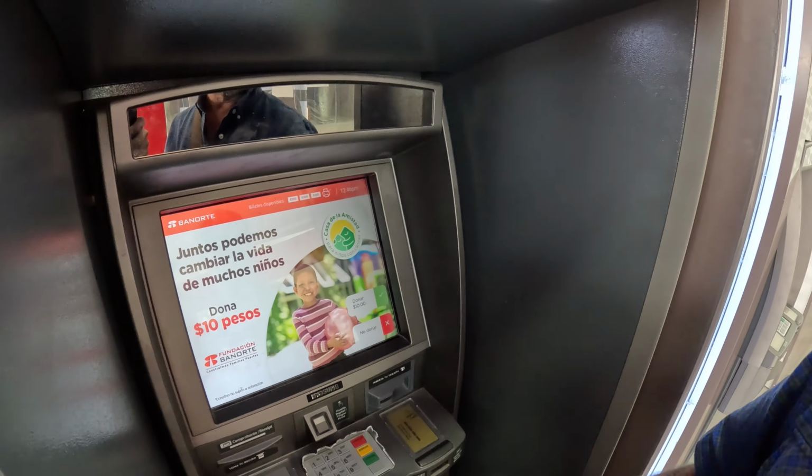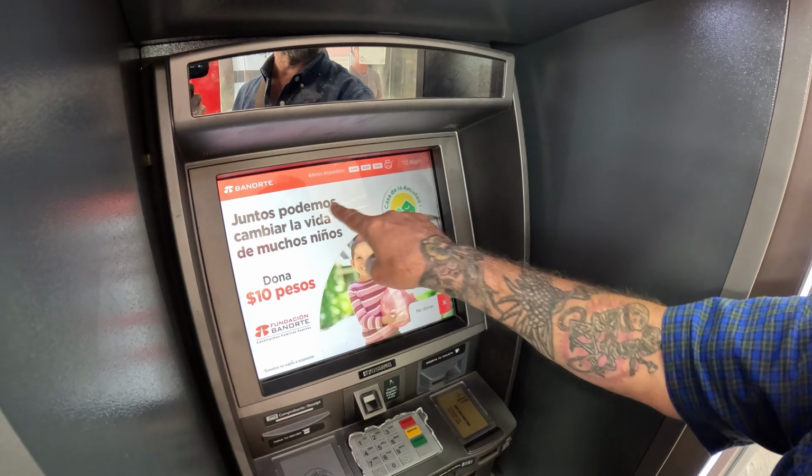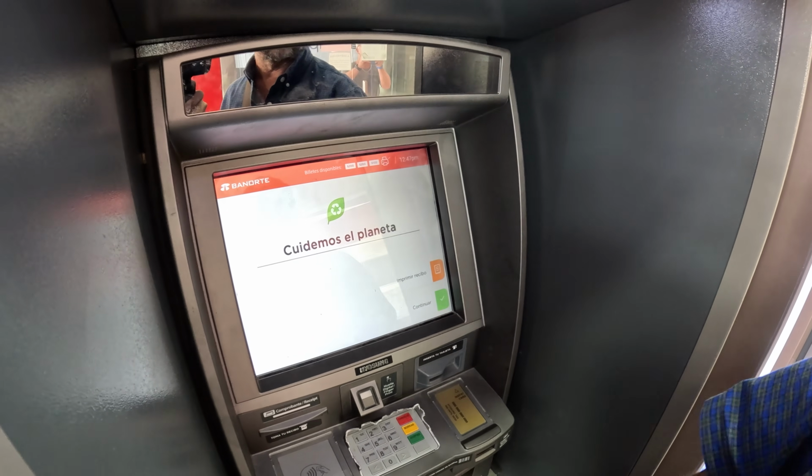Yeah? And I can donate 10 pesos to the kids. I'm gonna donate that, okay? And I print my receipt. It's kind of stupid that I'm doing this. Like I should actually take out 10,000 pesos at a time because I still pay the 34.80.